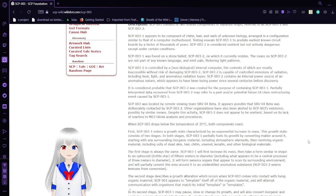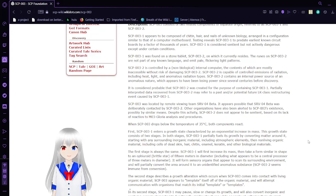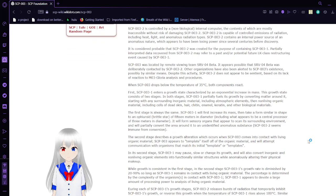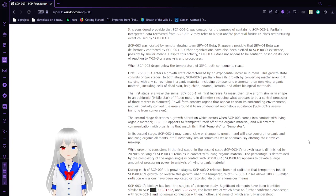Despite this, SCP-003-2 does not appear to be sentient based on its lack of reaction to MO3 Gloria analysis and procedures. When SCP-003 drops below the temperature of 35 degrees Celsius, both components react. First, SCP-003-1 enters a growth state characterized by an exponential increase in mass. The growth state consists of two stages.